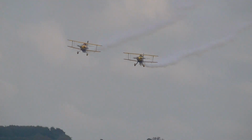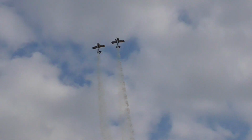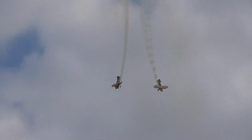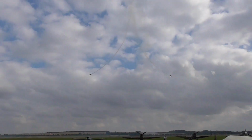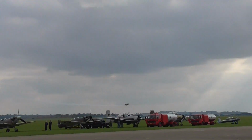And so head on towards us for the three-quarter loop break. Richard Grace calling the manoeuvres.